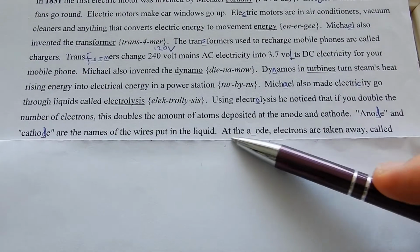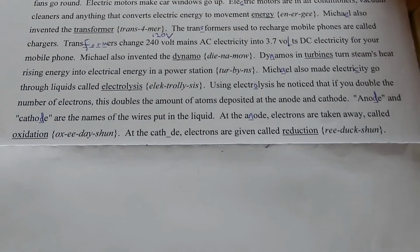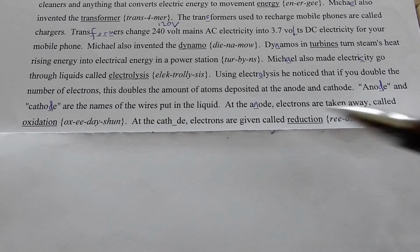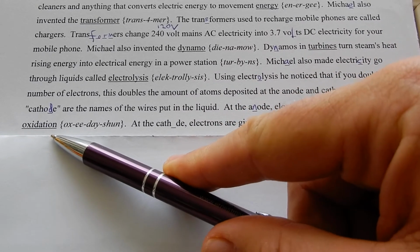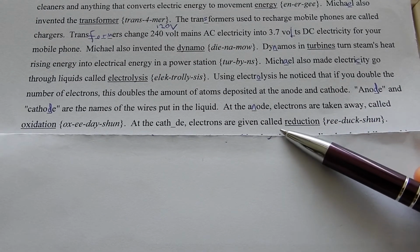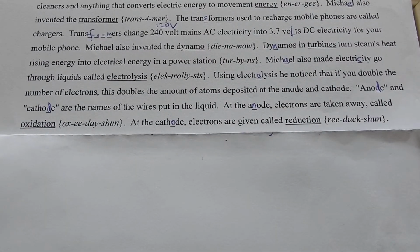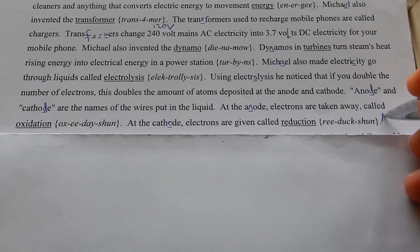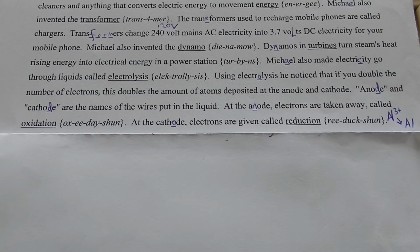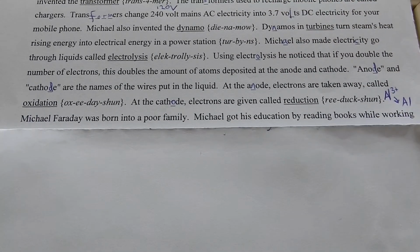At the anode, electrons are taken away. This is called oxidation, because oxygen takes electrons off of other atoms. And so oxidation is doing what oxygen does. Take electrons off. At the cathode, electrons are given. This is called reduction. They're pushed into the cathode to force the metals to be from aluminium ions, 3 plus, to aluminium that you can use for saucepans and aeroplanes. When electrons are forced into atoms, that's called reduction.